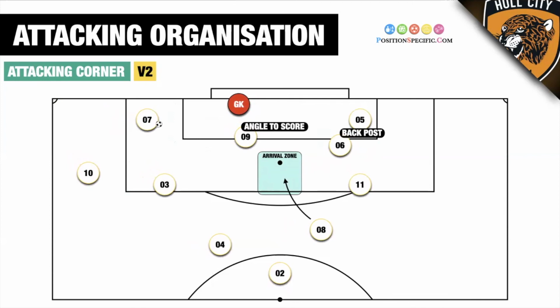And again, this arriving zone could be the 8, the 11, the 4. We're not too fussed, as long as we don't leave too much space on our defensive line. But that's just a very similar corner, but with a different player arriving and with an extra link pass, which was the bounce pass, just to really open up a man-to-man system.